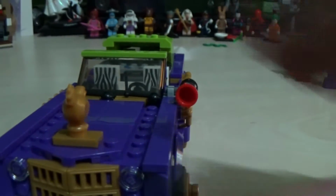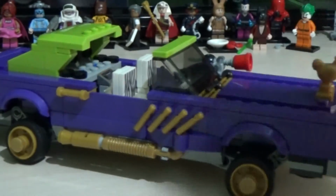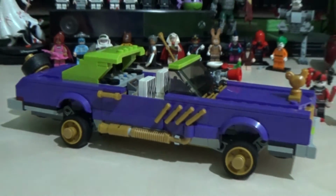I love this. I think this is an awesome, awesome playset. What do you guys think of this Lego build? Let me know in the comments down below. Before I go, I've just got one more thing to show you.